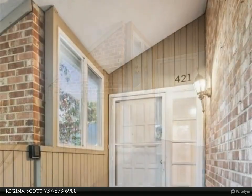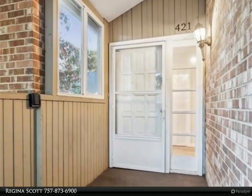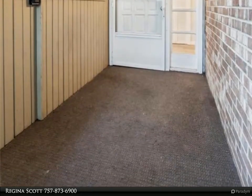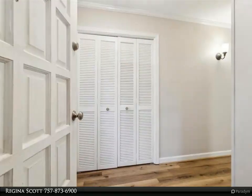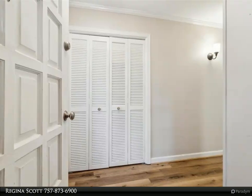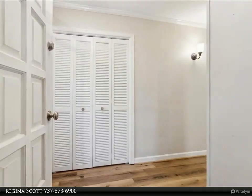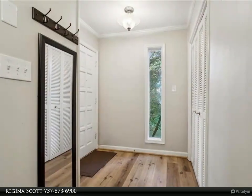The well-laid-out kitchen includes all appliances and opens to the adjacent dining space. Flowing off the living room is a wonderful sunroom which looks out over the wooded common area at the back of the building. The entire home is heated and cooled with central air. Stacked washer and dryer convey with the home.